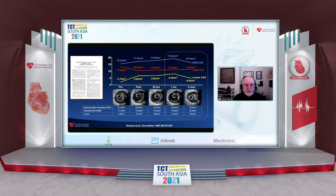And this is what we saw. Let's just look at the example. Pre-intervention to post-intervention, no change at 24 hours. The vessel grew at 1 month and then shrunk at 6 months. And that's exactly what we saw in the overall data set. And in fact, there was very little increase in plaque from post-intervention to 6 months. We'll come back to this at the end of my talk, but keep in mind that restenosis in non-stented lesions is the result of shrinkage of the artery or perivascular scar formation and constriction.